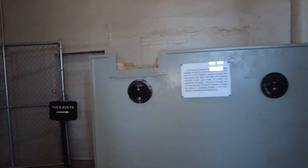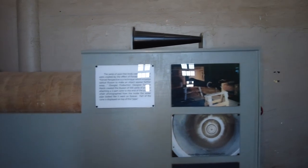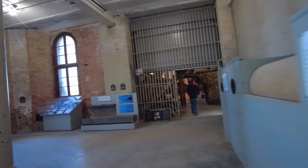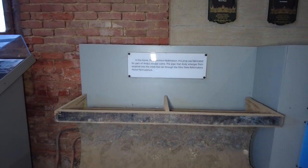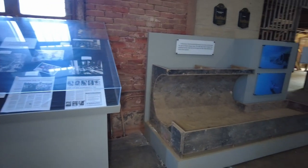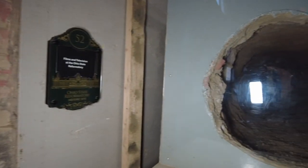In between the two ranges is an area with some interesting props from the Shawshank Redemption, including the tunnel that Andy Dufresne crawled through when he escaped the prison. You will also see the large hole that Andy dug in his cell to escape the prison.